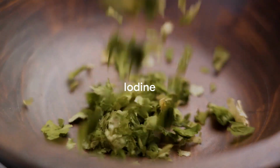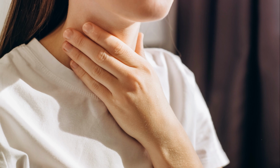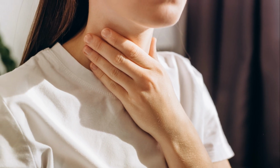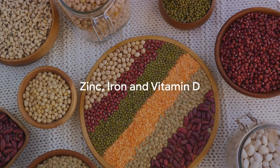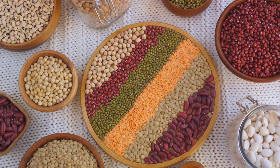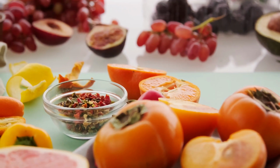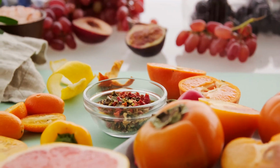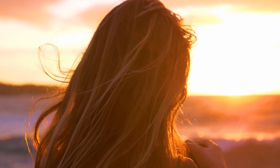Next, we moved on to iodine. It's a nutrient that's often overlooked, but it plays a critical role in our thyroid function and metabolism. Seaweed is a source of iodine in a vegan diet, but watch how much you are having. Then we tackled three big ones: zinc, iron, and vitamin D. These are nutrients that everyone needs, regardless of their diet. With a bit of planning and a varied diet, it's possible to get adequate amounts from plant-based sources. Think legumes for iron, seeds for zinc, and good old sunshine for vitamin D.